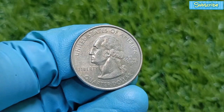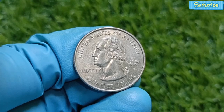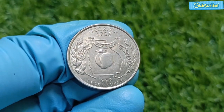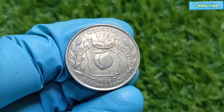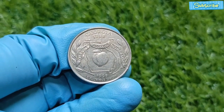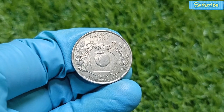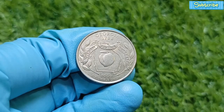The Washington quarter was first minted in 1932 to commemorate the 200th anniversary of George Washington's birth. Originally struck in 90% silver, these coins were part of U.S. circulating currency until 1964, when the composition changed to copper-nickel clad, due to the rising cost of silver. The series continued with minor design modifications until 1999, when the 50-state quarters program began. However, the 1788 Georgia quarter remained a key issue for collectors due to its transitional period in U.S. coinage.